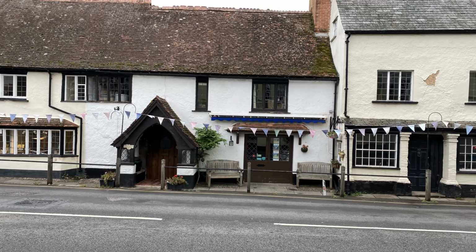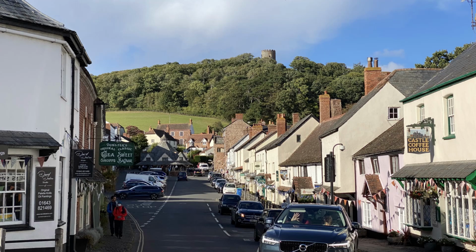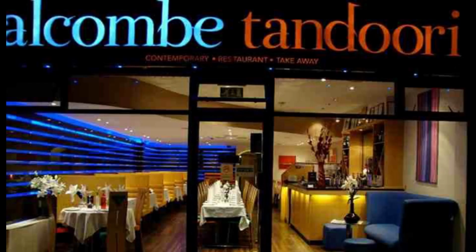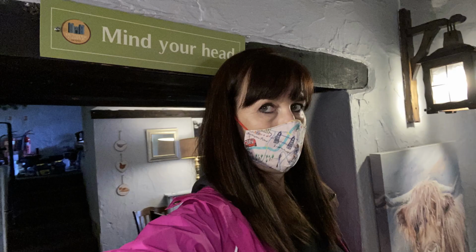It turns out there are no restaurants in Dunster. It is such a small, sleepy village where the streets roll up at 5 p.m. So we drove 5 minutes to Minehead to get our takeaway Indian meal. The food was amazing. I highly recommend Alcum Tandoori if you are in that area of Somerset. The owners of the hotel were so lovely and let us eat in the empty dining room and leave our dishes for them to clean up.